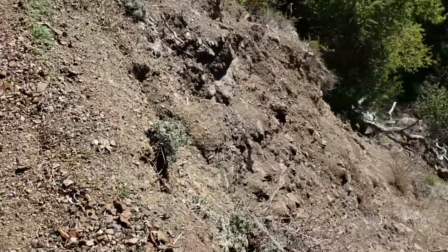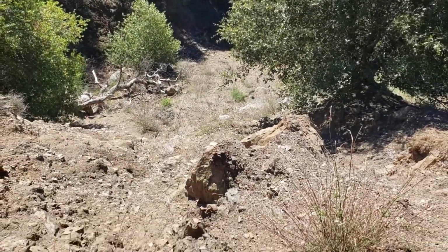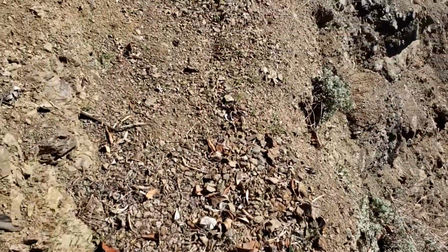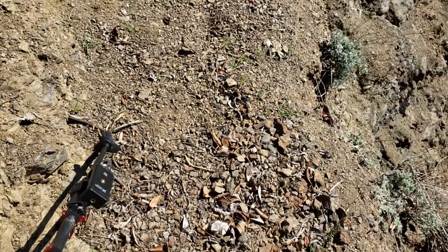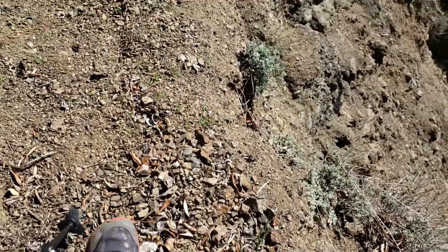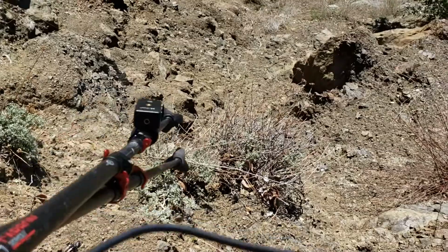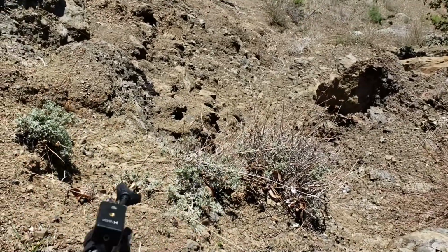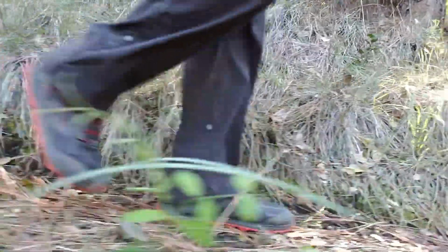Oh, wow. Oh, yeah. That just falls away right down there. My trekking poles are the inside edge of the trail. And there's the outside edge. So that's the trail width. And there's the edge. And it falls off right there to Never Never Land. Whew. A little loose right there.